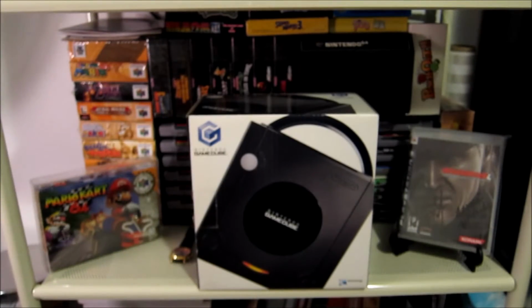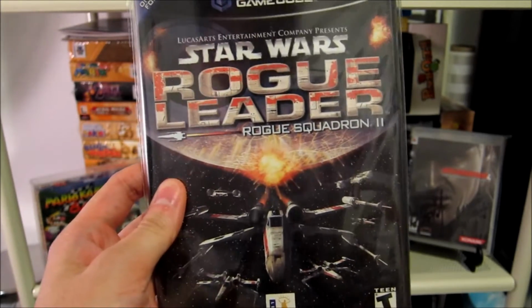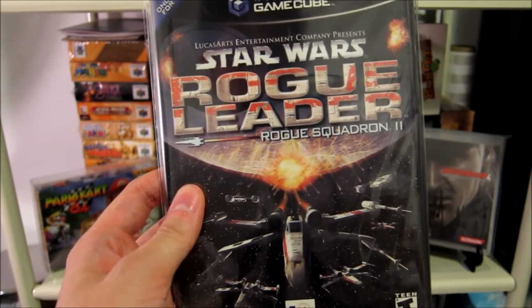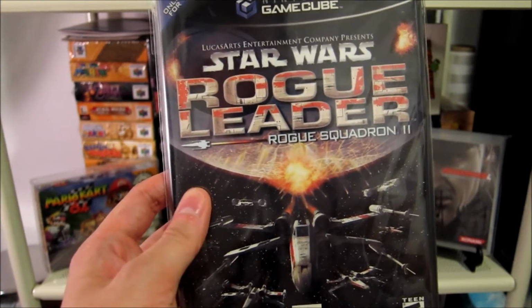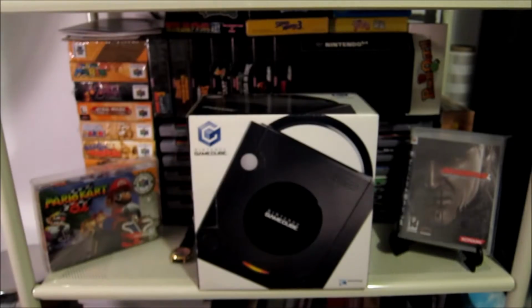Hope you enjoy it. Okay, so the first game I'll be showing you is Star Wars Rogue Leader: Rogue Squadron 2. Now this is one of the games that I got at launch, and at the time when I got it, when I saw the graphics, it was truly amazing. It's a pretty fun game. You should try to check it out.